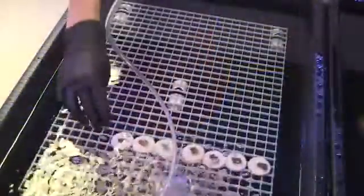So what we developed is what we call a fast growth protocol, where we're taking these corals in, we're fragmenting them.